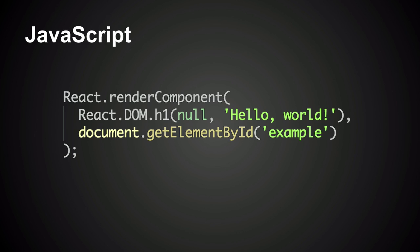We don't want to pass it a CSS class or anything like that. We don't want to give it an ID. We don't want to do anything. We just want to give it a child. The second and third etc. arguments are the children of that. And it will actually create a span for us or whatever it needs to do. But we could have specified a span if we wanted to.